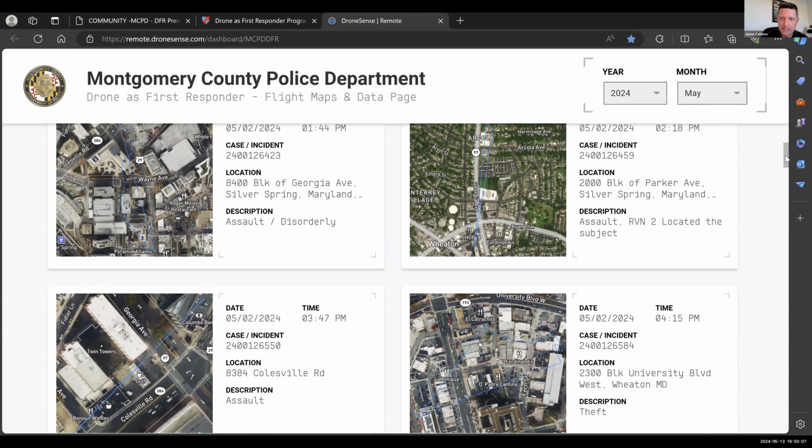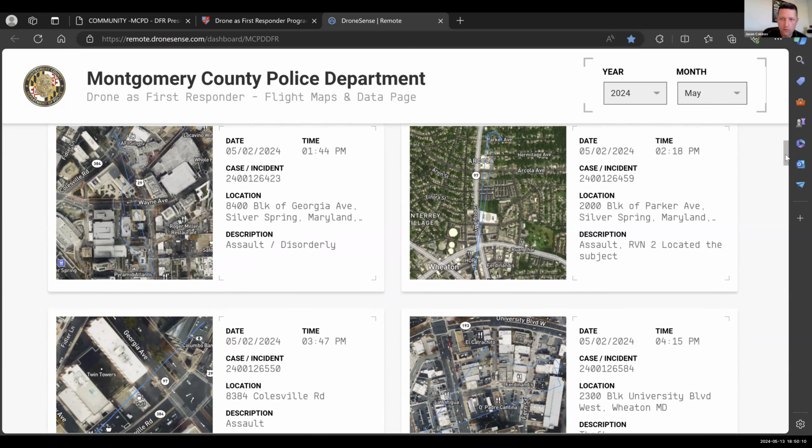If it's a residence, we will use a more general address, the 2000 block, instead of someone's actual physical house address. And in this case, we responded to an assault in the 2000 block of Parker Avenue, which is in our 4th District, Wheaton. It was an assault call. This particular call was a subject armed with a knife, stabbed an individual, and the drone was there first and located the subject in the neighborhood and was able to facilitate a safe apprehension.